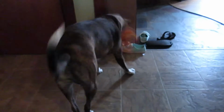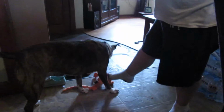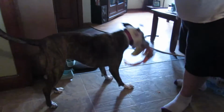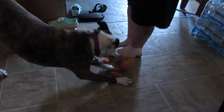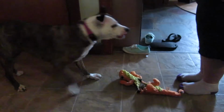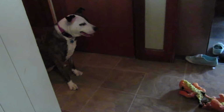She starts running up to you and using her paws like, no, it's mine. Callie! You get it? Say, do it again. Stop it. She's like, no, wrong again. You're doing it wrong, Alicia. And she's like, that's how I like it.